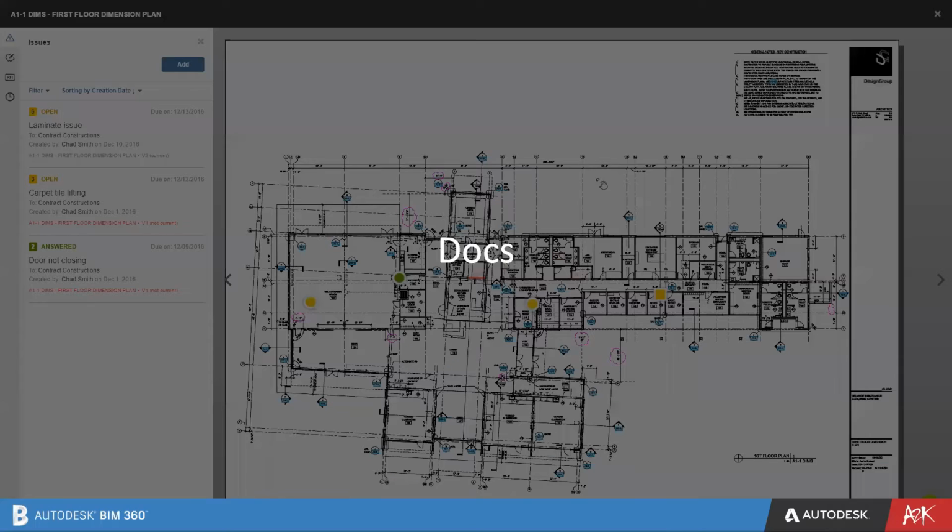So I'm going to take you through a bit of a high level overview of a number of the features that make up docs, coordinate and build. And I'll finish off the session with a brief live example as well. Now, I'm going to start with docs because, as I said just a moment ago, this is the starting level. This is the entry level for a user. And some of these features become very much applicable in some of those other modules.